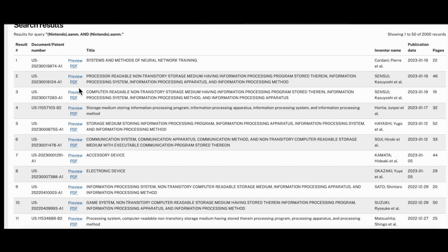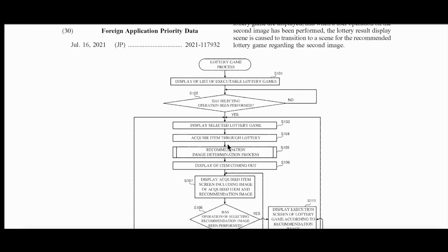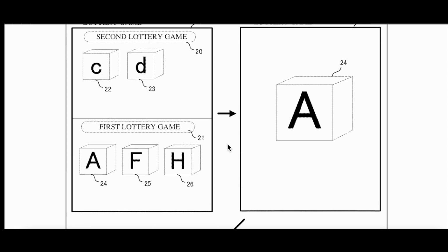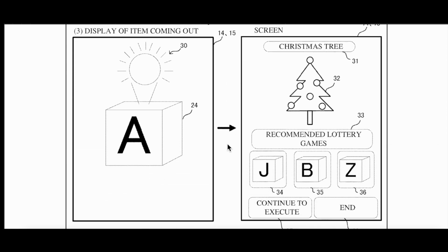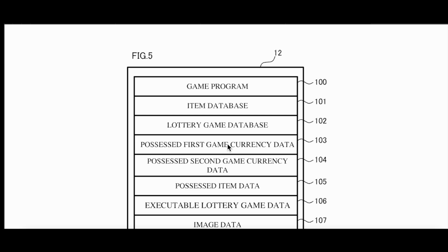There is another patent here that has to do with a computer-readable, non-transitory storage medium, information processing, and so on. And an image was also given last night. It has to do with a lottery game. So let me know if you know of anything in Nintendo history with a lottery game process, if the images you see on screen remind you of any game in particular, because hey, you and I here are an investigative force. We discover things and we talk about things and we break news and we do it together. So let me know if you know about anything that has to do with Nintendo and a lottery game database. I'll scroll down here so you can take a little more of a look.